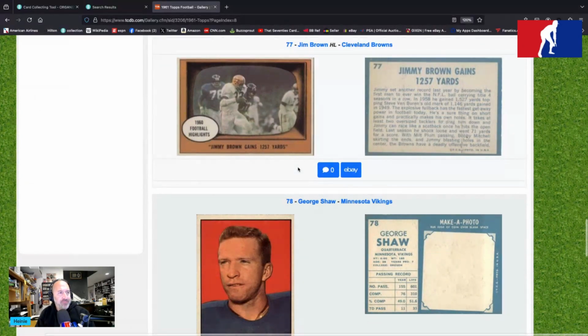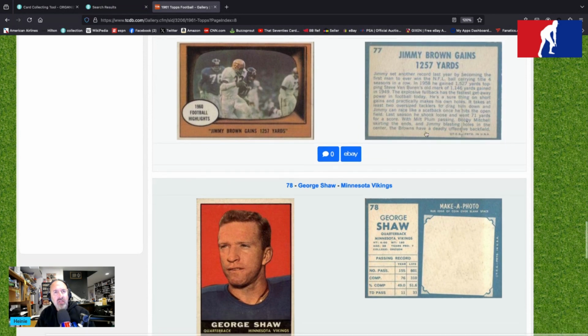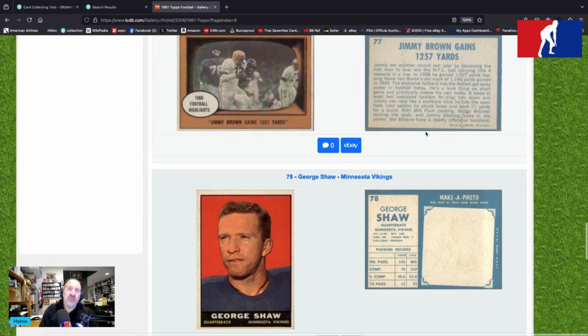Card 77 is a 1960 football highlights card. It says Jimmy Brown gains 1,257 yards. Let's read the back of that, that I can clearly read. Jimmy Brown gains 1,257 yards. Jimmy set another record last year by becoming the first man to ever win the NFL ball carrying title 4 seasons in a row. In 1958, he gained 1,527 yards, topping Steve Van Buren's old mark of 1,146 yards gained in 1949.